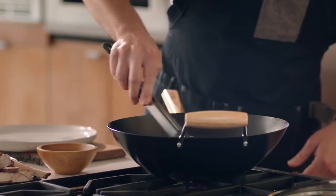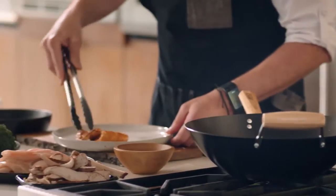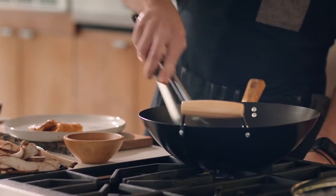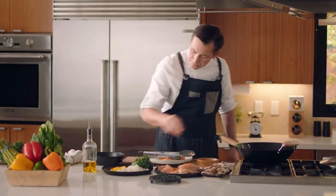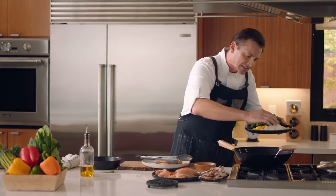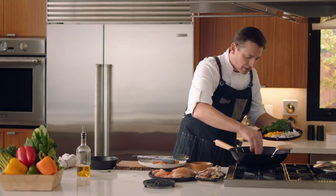Now, you always, look at that, those look great. You can see the color on them looks really nice. You're gonna coat all of your sweet potatoes with the oil, tiny bit of the seasoning on top. Now I'd like to add my onions. I'm gonna add the yellow peppers last because they'll cook the quickest. Just a little sprinkle of that.